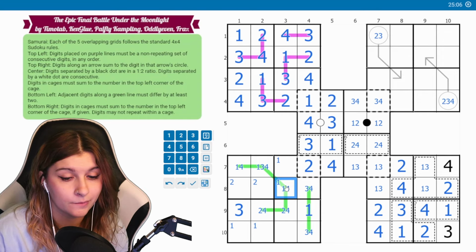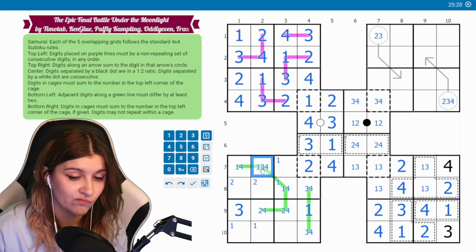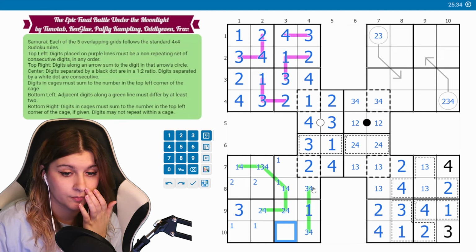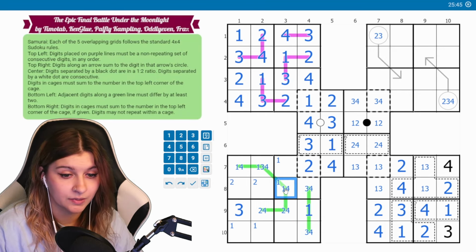Okay. What can that tell me? If this is a one, this could be a three or a four. If this is a four, this could be a one. Can I say something about this? This is off the line. Maybe something with what these see. This only sees that, really. If this is a 4, this would be a 2, and this would be a 3, and this would be a 4. That'd be fine.